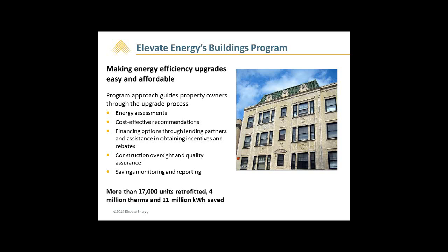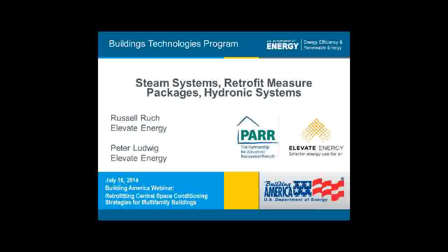And we are one of the organizations that's working with GTI on PAR, the Partnership for Advanced Residential Retrofit. And we're going to be talking about a couple of the studies we've done as part of PAR for Building America.